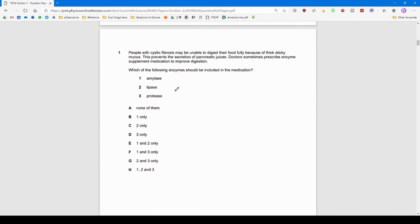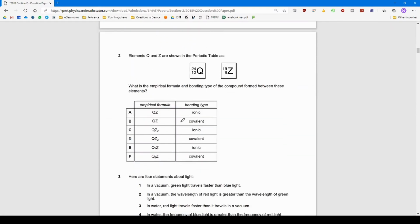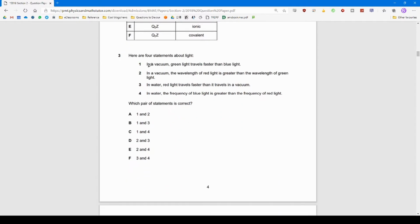So, people with cystic fibrosis, okay, biology, chemistry. Okay, here are 4 statements about light. In a vacuum, green light travels faster than blue light. False, because light always travels at the speed of light in a vacuum. In a vacuum, the wavelength of red light is greater than the wavelength of green light. Yes. This is because red light is less energetic than green light. In water, red light travels faster than it travels in a vacuum.